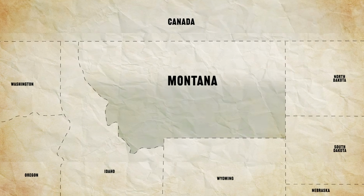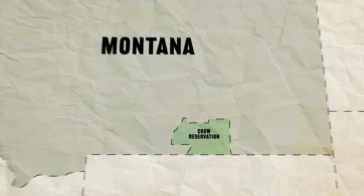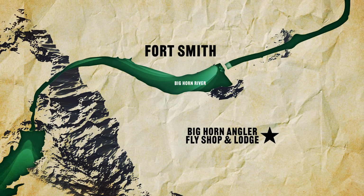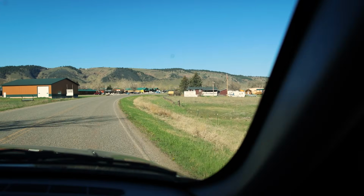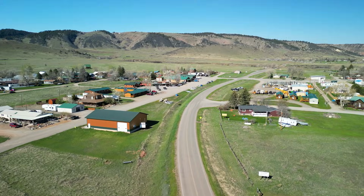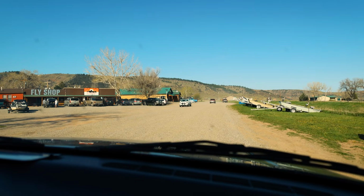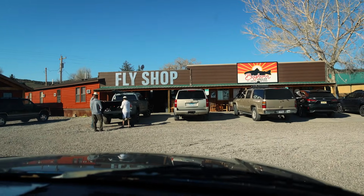Along the banks of the Bighorn River, basically centrally located on the Crow Reservation, sits Fort Smith, Montana. Locals refer to this sleepy little town as the fishing village at the end of the road. That description is bang on accurate. Though seemingly sleepy, those who have traveled here know there is a constant buzz about town 365 days a year.